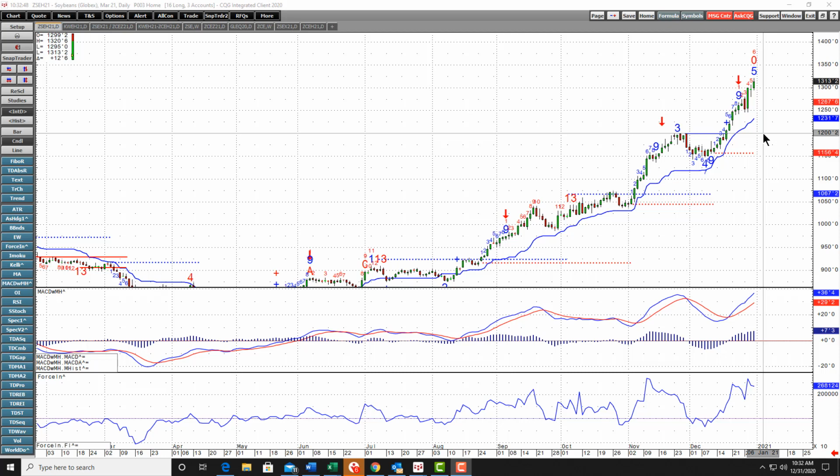Yes, it looks like we've broken 13. We've rallied an awful long way from the bottom. But guys, just because the price is high, that does not mean that it's too high. So we've got to look at what's happening fundamentally too.